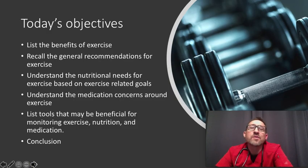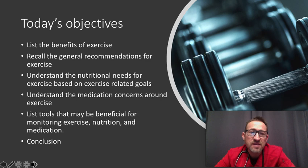So, what I'd like to do today is to go over the benefits of exercise and recall the general recommendations for exercise. Those are things we've gone over before, but they are important to review. I want to discuss the nutritional needs for exercise based on your exercise related goals because your nutrition will differ depending on what you want out of your exercise. We're going to talk about the medication concerns around exercise. Then I'm going to list the tools that might be beneficial for you if you're trying to monitor your exercise, your nutrition, and your medication.